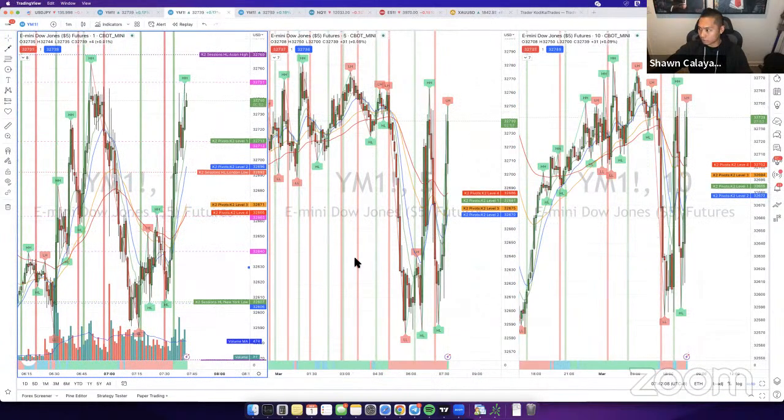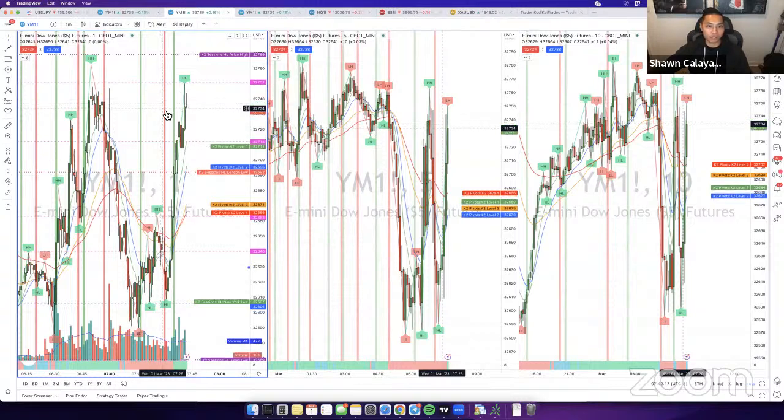Because I'm looking at your previous message, you're looking on the monthly. The monthly is always going to be bullish, so that's not a good indication to look for a buy. Unless you're holding this trade for a couple months, right? If you're trading for a couple months, then yeah, it's okay to look on the monthly.